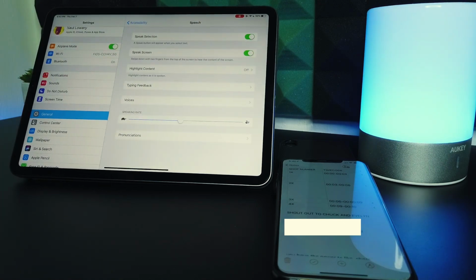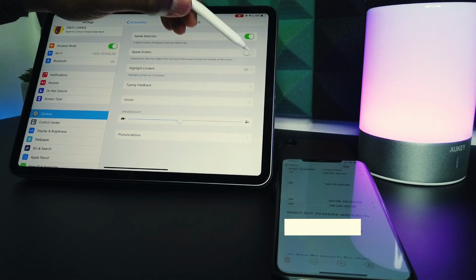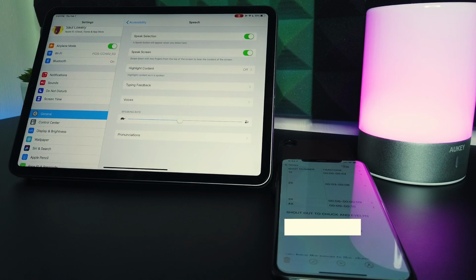Now once you're in speech, there are some things you need to turn on. You need to turn on speak selection. Speak button will appear when you select text. That needs to be turned on. Turn on swipe down with 2 fingers right here. Turn this on also. These are 2 important things that need to be turned on. Make sure you turn them on. And the same thing with here. I'm not going to turn it off. Just leave it on.